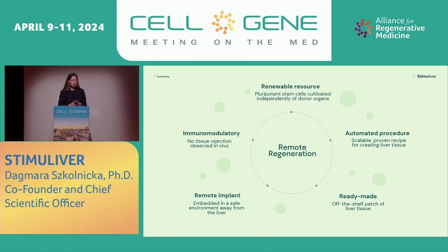What's more, our solution doesn't require complex surgery and also avoids the hostile environment of the liver. The implant could be delivered to patients using a local anesthetic, and no tissue rejection would be observed. So combined, we provide a treatment which is available without waiting time and has the potential to prevent hospitalizations.